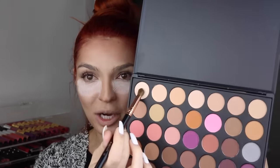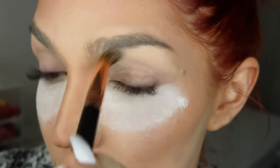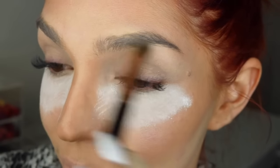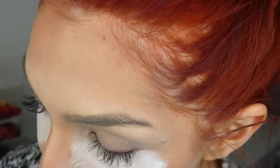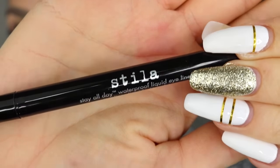Next, using my Morphe palette in 35N, I'm going to grab this top color right here using the All Over Blend E37 Sigma brush, and I'm going to apply this color all over the eyelid. Next, I'm going to apply eyeliner, and I'm using Stay All Day Waterproof Liquid Eyeliner from Stila in black.